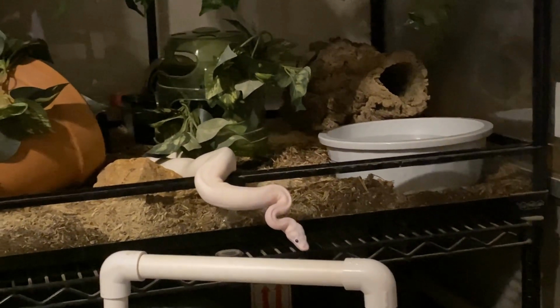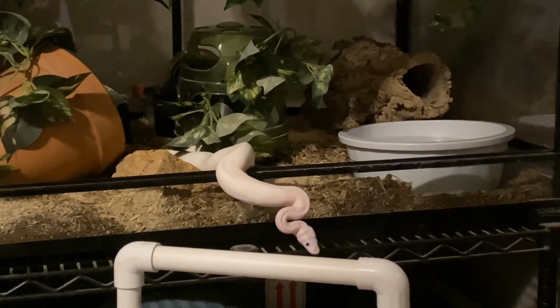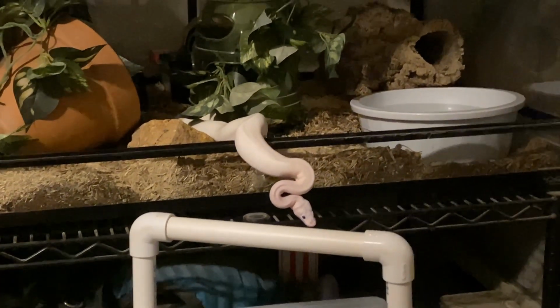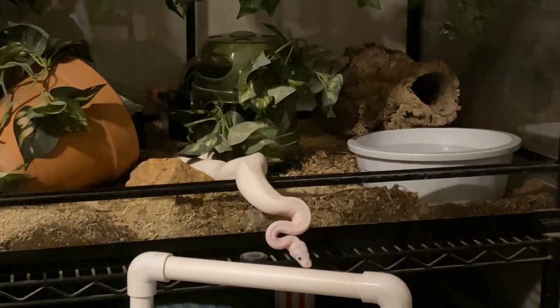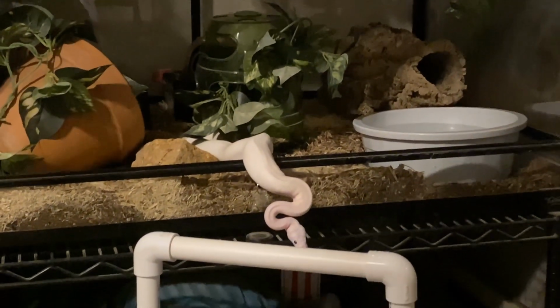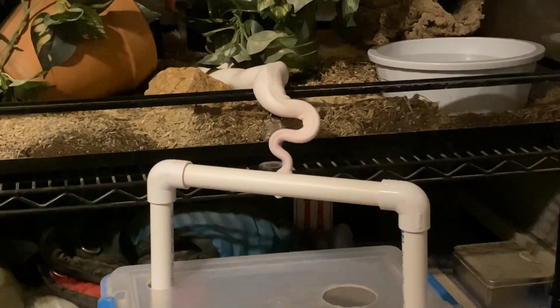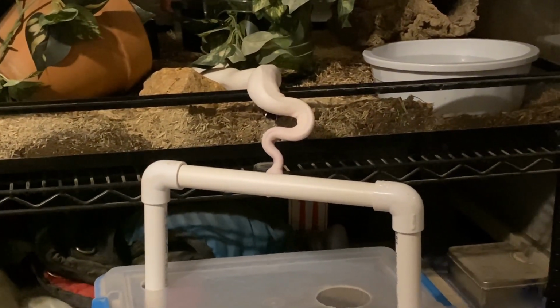He was moving sideways, I think looking at it out of the corner of his eye, because I could see his head slightly moving in its direction a little bit at a time. I'm talking like millimeters at a time, until he finally got brave enough to look at it directly. This is the first time he's tongue flicking at it.